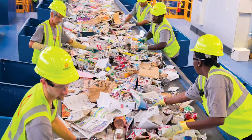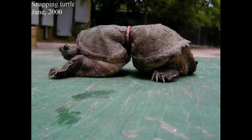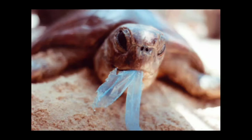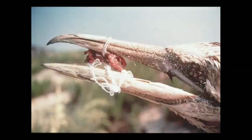Many animals are dying each year by eating the waste we dump into oceans. For example, 1 lakh marine animals and turtles and 10 lakh seabirds are dying each year. Many of the objects injuring these animals and polluting our planet are actually recyclable, but they are just thrown away. Hence, by recycling, the amount of waste being dumped into the oceans will be reduced, which results in a decrease in the deaths of the animals.